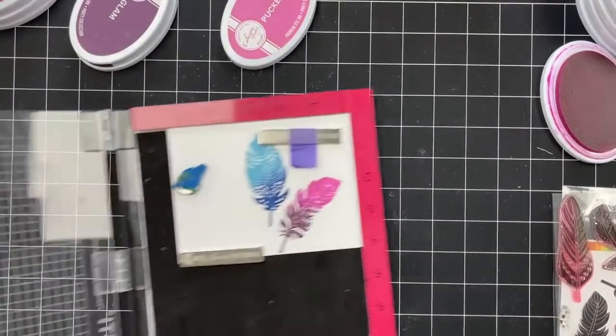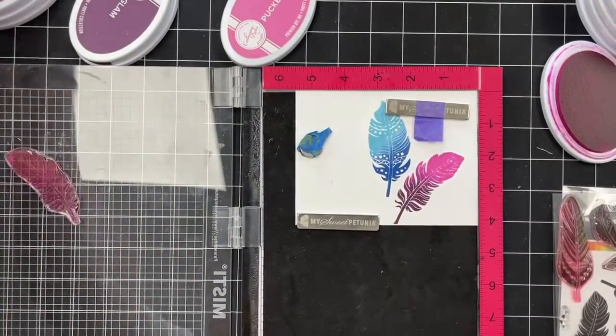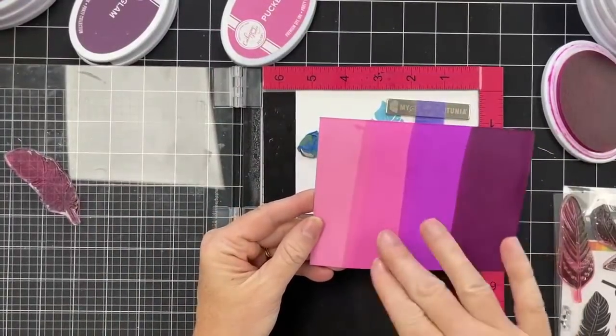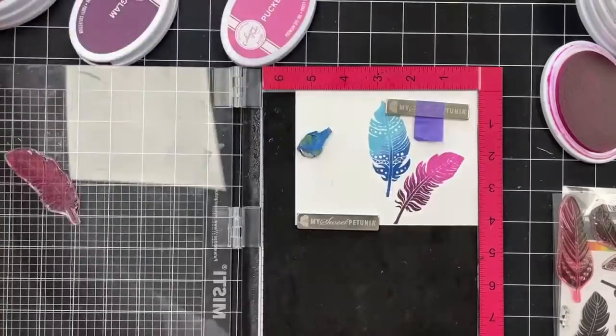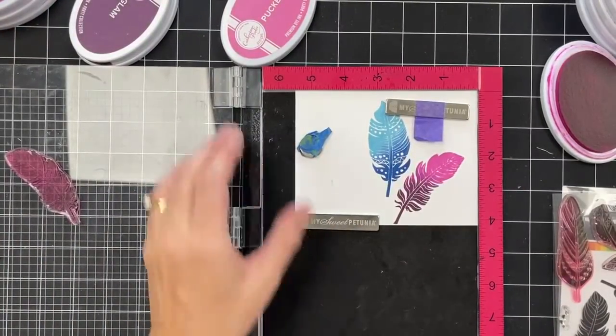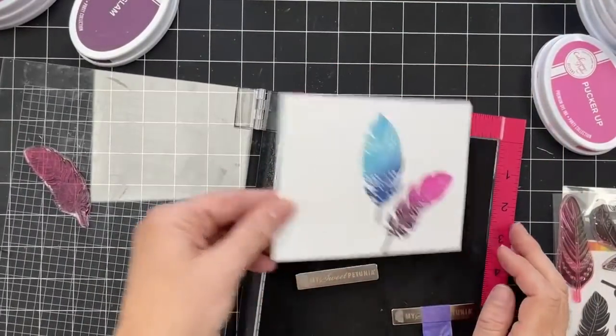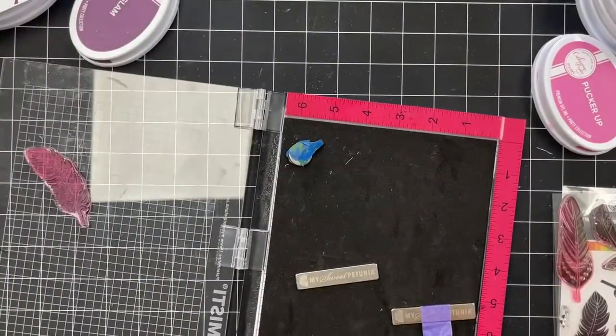I did re-ink this pad because I was doing so much ink swiping here. See, this is super inky. I used so much of the ink out of here, and I wanted to make sure the pad was nice and juicy for this demo today, and that is exactly what happened there. Just too much ink. You guys want me to stamp that and show you how now it's probably going to be okay? Let's take a look.